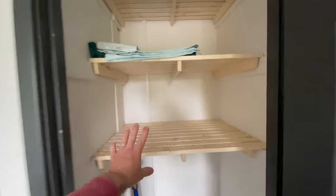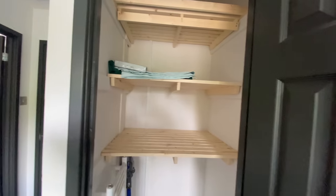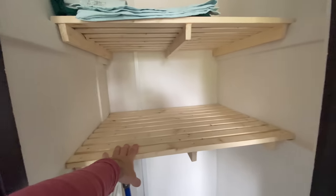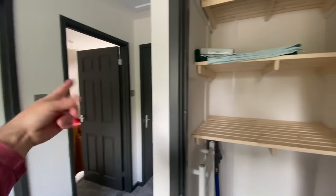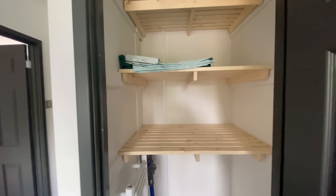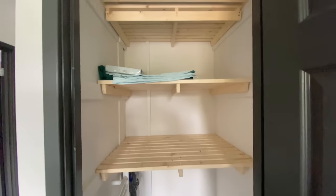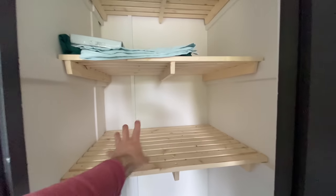So this shelf here, it is slatted to let all the air through from the radiator when we do eventually turn it on. So this shelf, I think we're going to put either this one or that one, we're going to put some toiletries. We've still got a box in the spare bedroom full of toiletries that won't fit in the bathroom. So things that we don't want to get rid of, but things that we do want to keep. So they're going to go in some storage boxes on here.